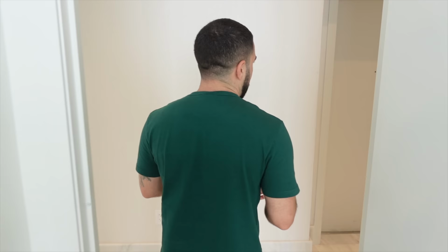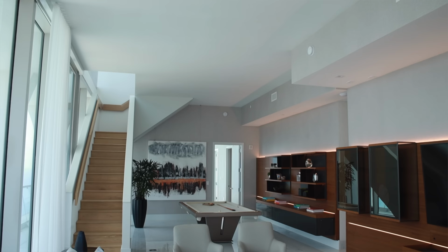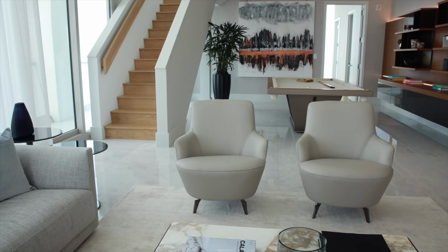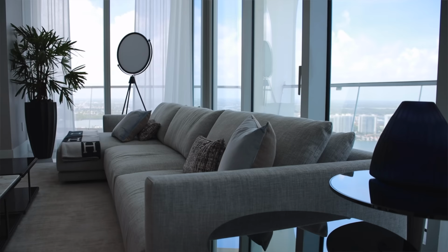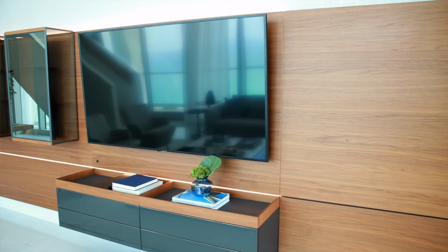Here we're passing service again. And here, this whole wing is now the kids' entertainment, or just the entertainment in general, guest side of the property. Look at the setup of the furniture, two chairs, the long couch, Hermes blanket, placed ever so elegantly, and then this wall for the entertainment. I've never seen anything like it.